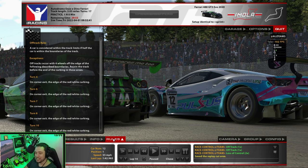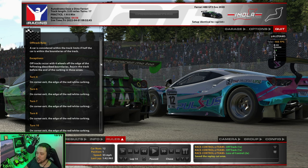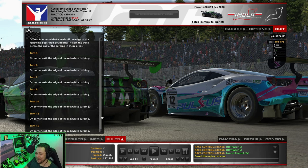Because that brings me on to this. Read these rules, go out and practice them and find out where the off tracks are. They have changed. And they are annoying because you can't take some of the curbs that you used to take, and you can take more curbs. So go out and learn the new off tracks. It will benefit your laps immensely.